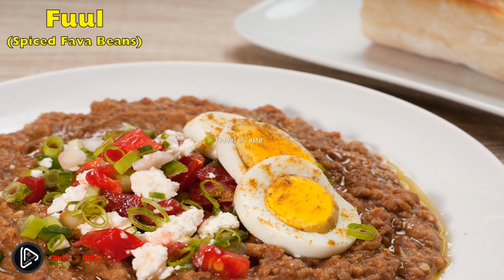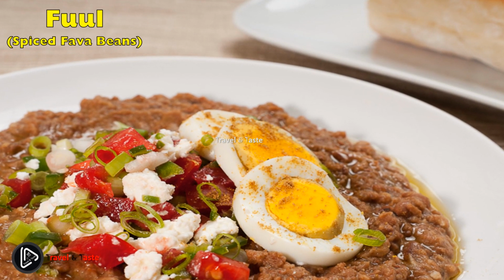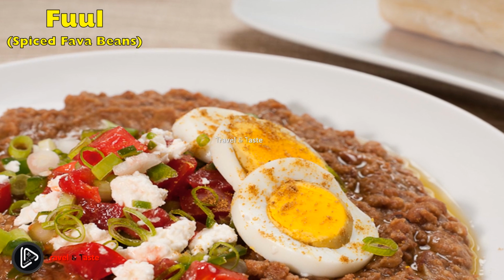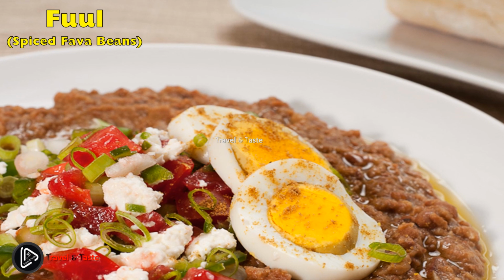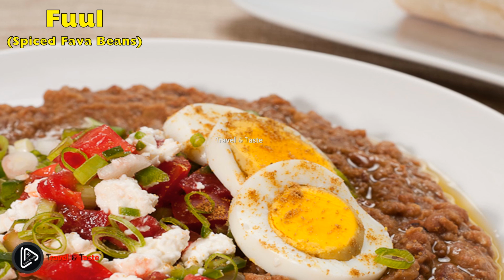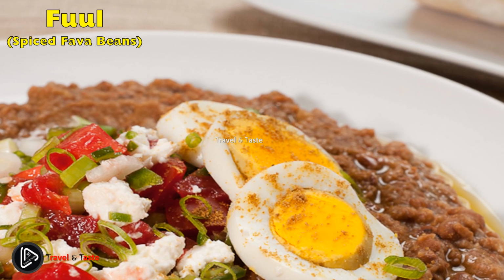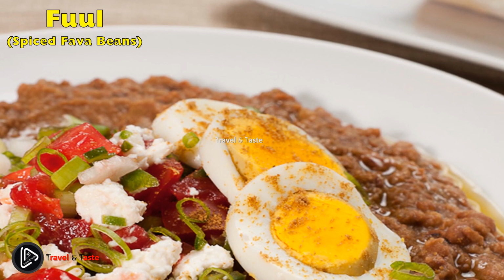Fuul, spiced fava beans. Like many meals in Ethiopian cuisine, you can eat fuul for breakfast, lunch, or dinner. This hearty spiced fava bean dish is often served as a side, along with meats or other stewed vegetables, and is a filling breakfast. Fuul usually comes with bread such as Injera and is topped with yogurt, avocado, and even egg. Fuul is traditionally served in a metal bowl that is almost too hot to touch, and you can find it in restaurants or even as street food.